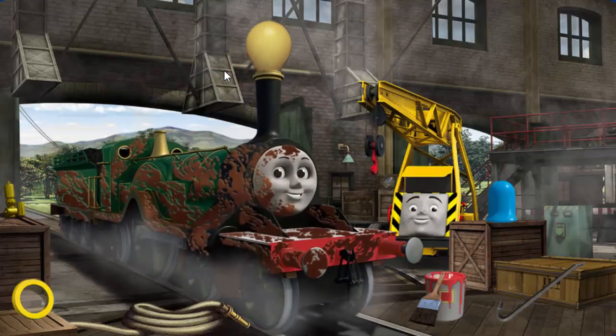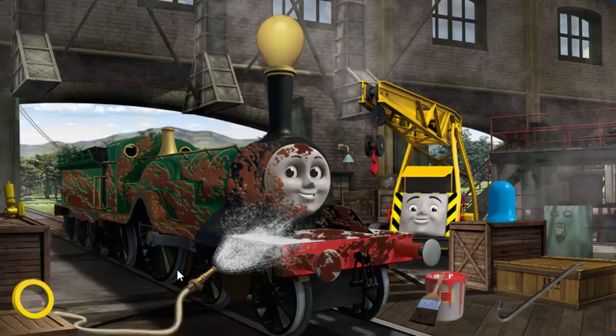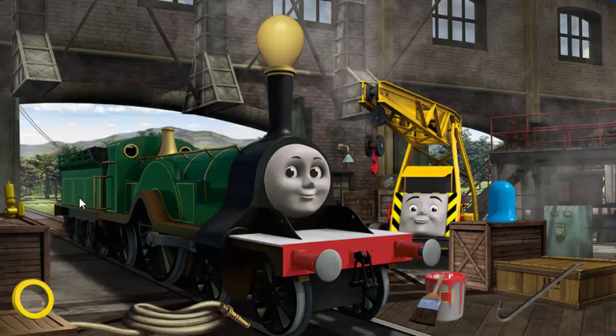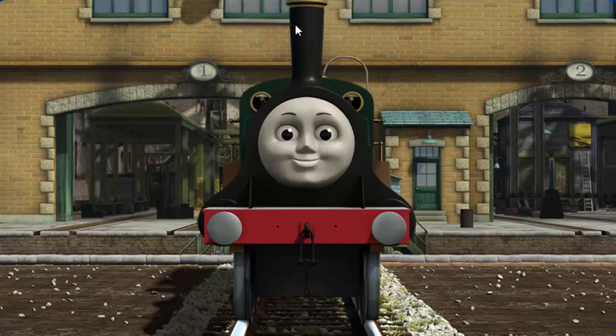Emily's funnel is clogged with a balloon and she is covered with chocolate. Great job, but there's still more to do. Emily's funnel is clogged with a balloon. You fixed it! Emily is ready to get back to work.